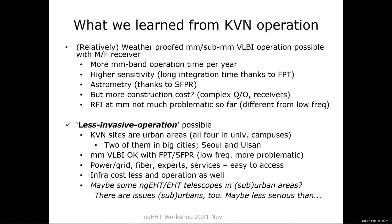And the last page, what we learned from KVN operation. We now understand that weatherproof millimeter, submillimeter or VLBI operation is possible, even at an urban or suburban area at a low sea level site with multi-frequency receivers. And we can get a higher sensitivity because of the long integration time. And thanks to SFPR, chromatic astrometry is possible. But people worry about the construction cost because of complex quasi optics and many receivers. And so far, one good news is that RFI at millimeter or submillimeter is not so problematic.